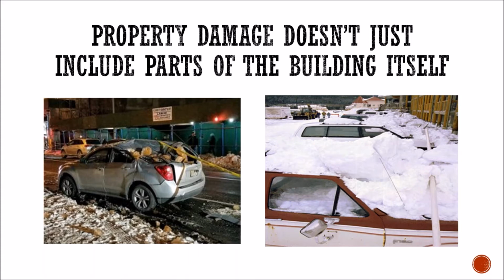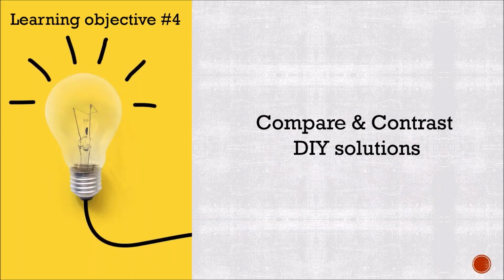And these were construction workers' vehicles outside of a hotel. Instead of just getting off work and being able to drive home, they now have to shovel out a large amount of snow from their vehicles.